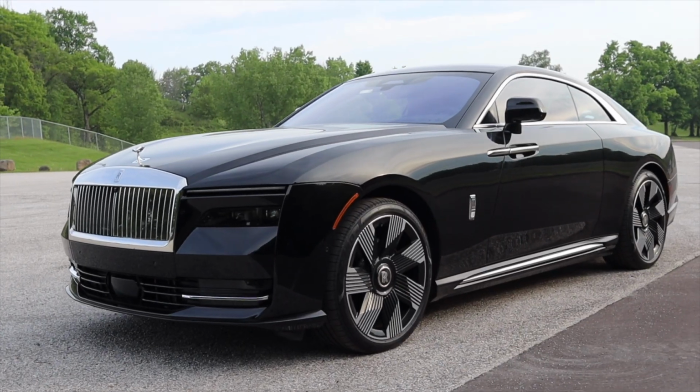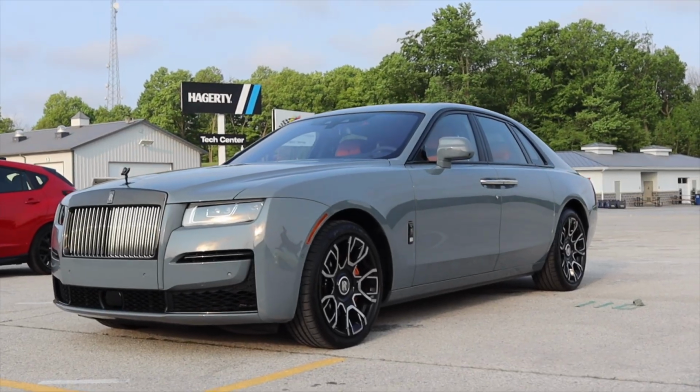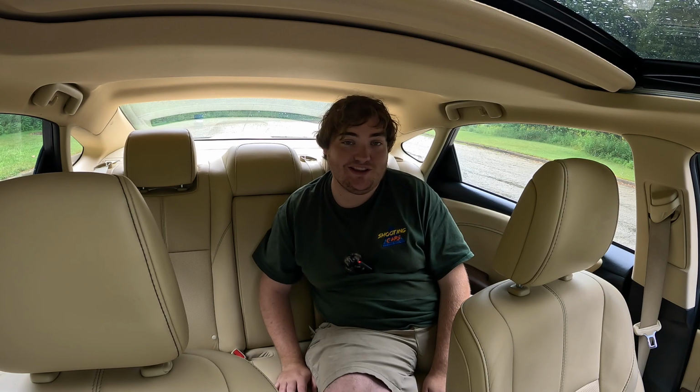And actually, I always say this. I've driven 2 Rolls Royces. They only had rear heated seats as well. They did not have rear cooled seats. So this is on par with Rolls Royce. That's pretty cool. Anyway, let's hop into the very back. We'll take a quick look at the trunk and cargo space, and then we'll talk about the looks.